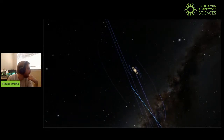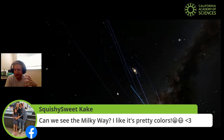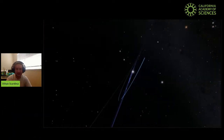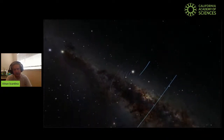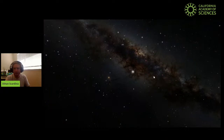Let's talk about the Milky Way in the way that we see it from here. I've tried this in the past. Unfortunately, the Milky Way, we don't have it modeled in open space, but what we can do is look at the Milky Way from basically anywhere in the solar system. The Milky Way being this big, beautiful, long scrape in the background.